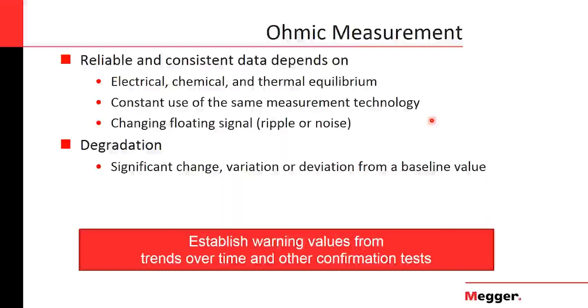No changes in temperature, a stable temperature, no changes in the current that is used to charge the battery, no changes in the voltage. It has to be pretty stable and fully charged. And that's why the standards recommend 72 hours after adding water or charging the battery, in the case of one type or another type of battery. And changes in the floating signal, like increasing current or even a ripple current or noise in the system, will also influence the result.